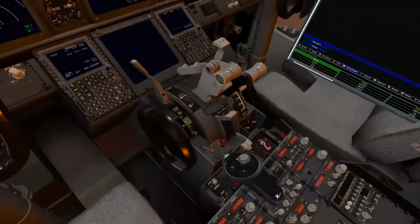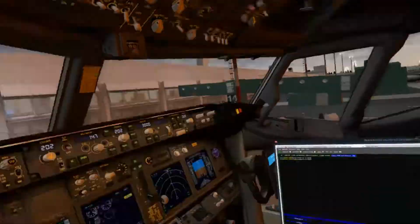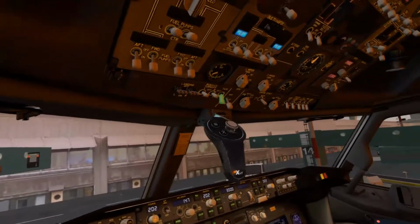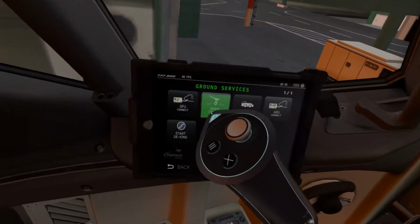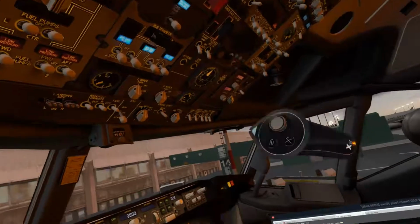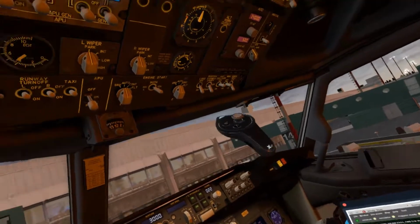There we go. Parking brake set. On the APU. Let's shut the engine down. Ladies and gentlemen, welcome to Gothenburg. Just get the ground power on ASAP. No real need for the APU actually. And I will keep you on for commercial reasons.